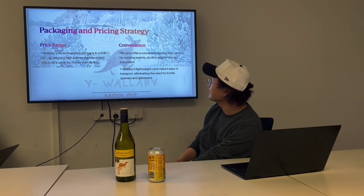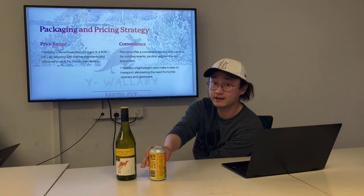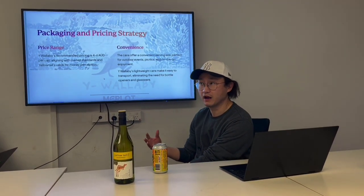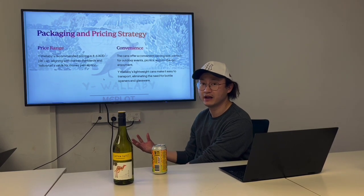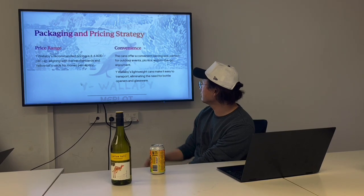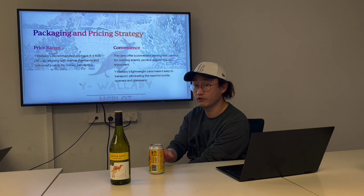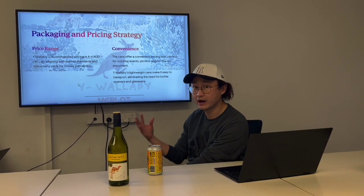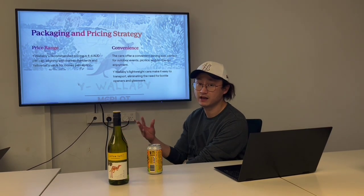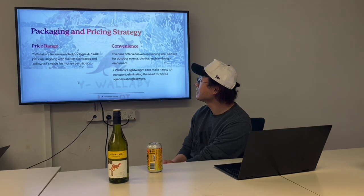For convenience, the cans offer a very convenient serving size. As you can see, it is quite similar to a beer, and it is perfect for younger consumers for outdoor activities. They can just drink it immediately. It also eliminates the need for openers and is easier to transport. For example, if we target different markets, we can more easily transport the canned wine to our customers.